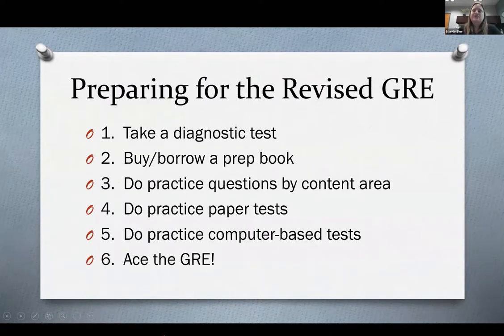All right, so now that I've talked about how long you should spend preparing, you may want to know, well, what can I do to prepare for the revised GRE? I think the first step for everybody should be to take a diagnostic test. Diagnostic tests are often available in pretty much all the main GRE prep book providers, or you can just take a practice test online, either from the GRE website or from other sources out there. Just get an idea of where you're at.